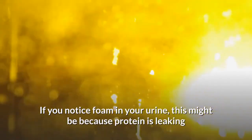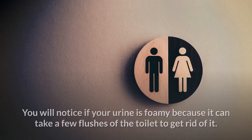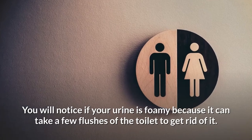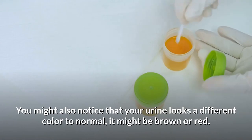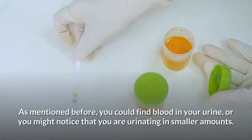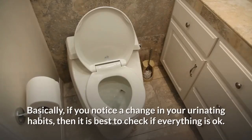Number 5. Your urine looks foamy. If you notice foam in your urine, this might be because protein is leaking from your kidneys, and this suggests that they are not functioning well. You will notice if your urine is foamy because it can take a few flushes of the toilet to get rid of it. You might also notice that your urine looks a different color to normal. It might be brown or red. As mentioned before, you could find blood in your urine, or you might notice that you're urinating in smaller amounts. Basically, if you notice a change in your urinating habits, then it's best to check if everything is okay.